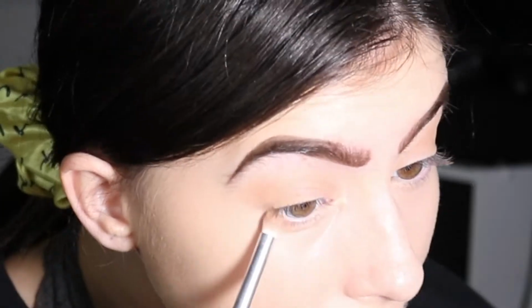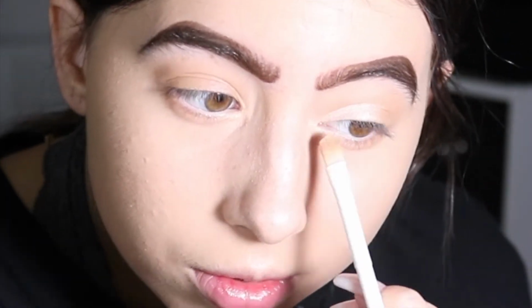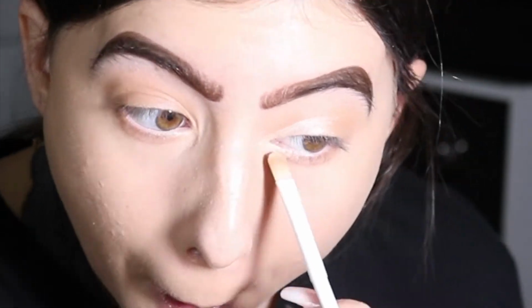Now I'm just bringing the Punch Me shade under the lower lash line. I'm just going to use this flat brush to apply the shade Ring Light into the inner corner.